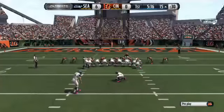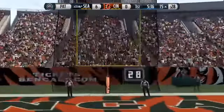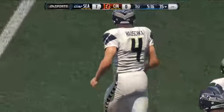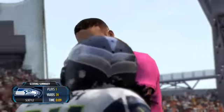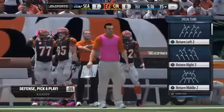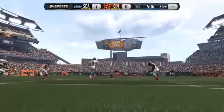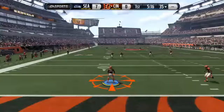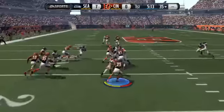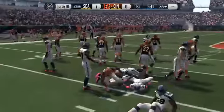The Seahawks now lined up for the extra point. It's good. The Bengals are ready to return the kick. He'll have a chance to take off. And the tackle is made right around the 26-yard line.